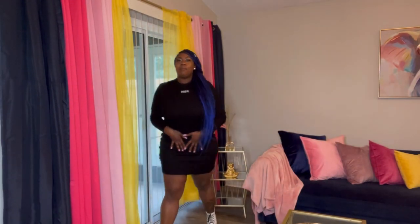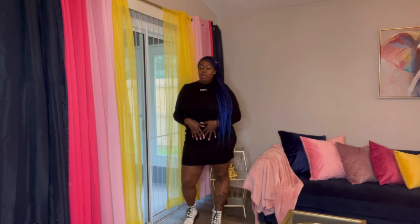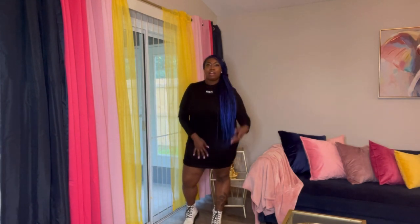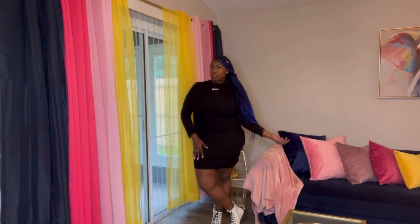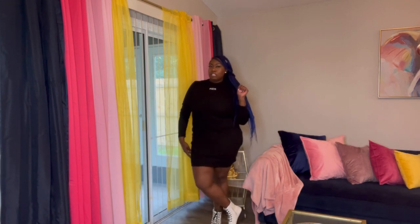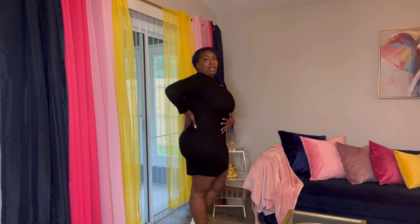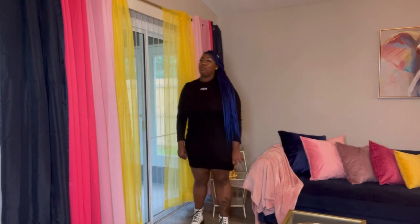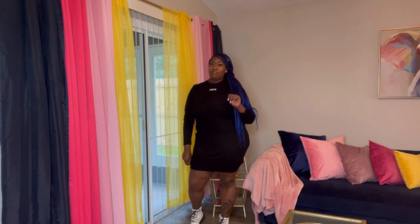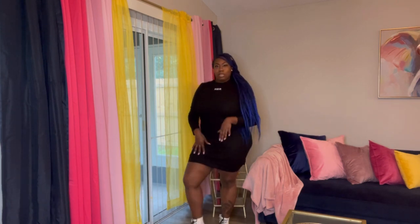Okay, y'all, so I'm loving this. This is cute. This is the her dress. This is a 1X. It fits really good. I just put on some white combat boots to pair it with. I think this is cute. This is a go-to outfit, weekend outfit, chill. Even for a little cute chill date night with your honey. This is cute. Like I said, I have on a 1X.